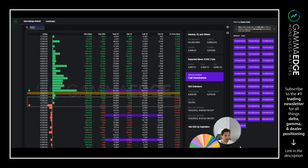Going to our Gamma dashboards. Here we're going to start with the SPXP like we always do. This is the PM settle complex only. This is all strikes turned on. 4600, this is our plus gex. This is the strike with the most gamma in the complex. This is the 4600, what I said, transition zone.